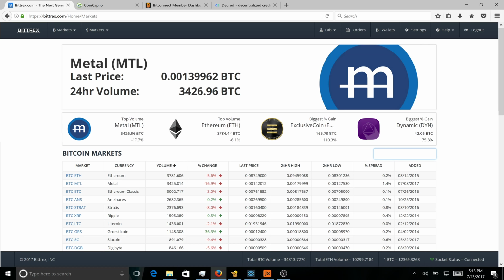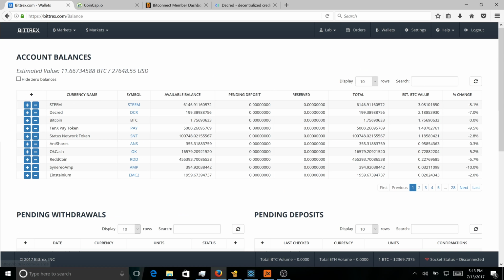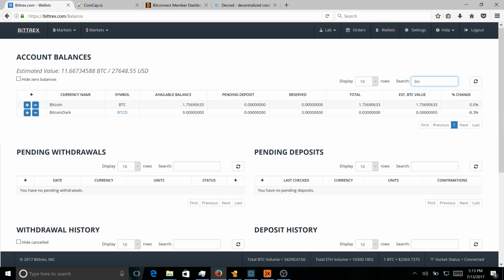First thing you're going to want to do is deposit Bitcoin. You go into your wallets here, and when you type this in, you just type BTC, which is the extension for Bitcoin. If you wanted to deposit Bitcoin, you would press this plus sign. And if you want to withdraw off this site, you would hit the minus sign, which I'll do an example withdrawal of the Decred when I'm done trading for it.